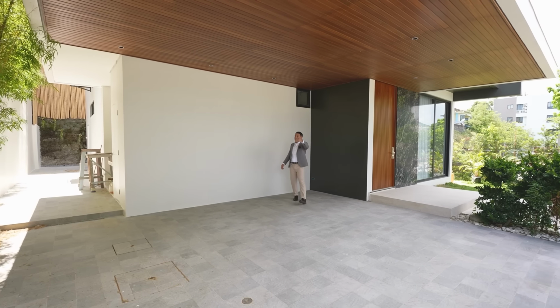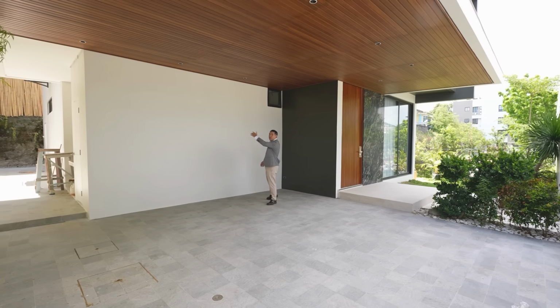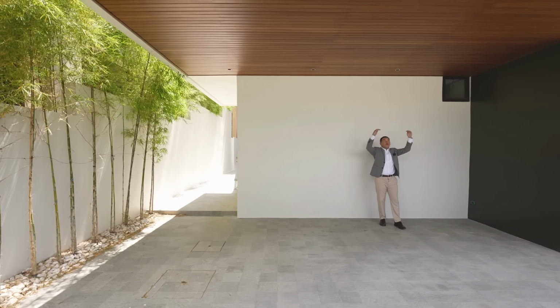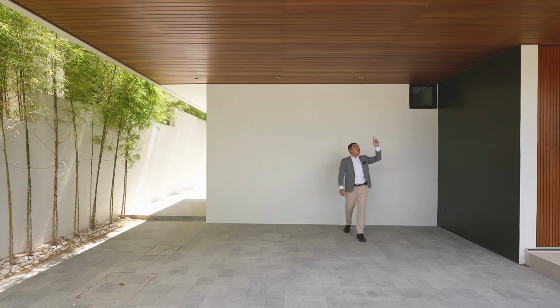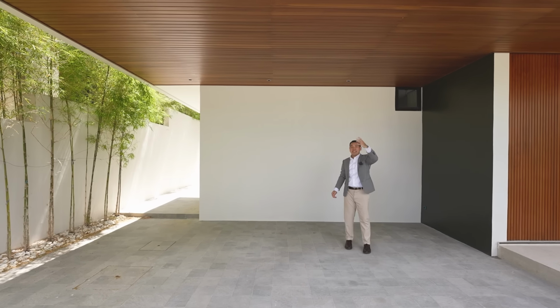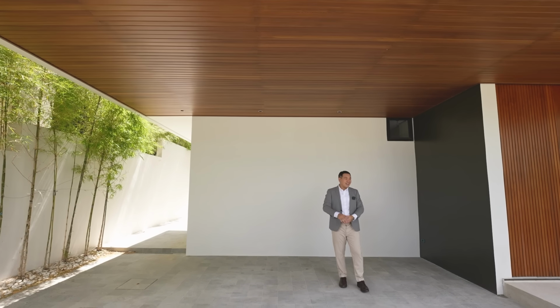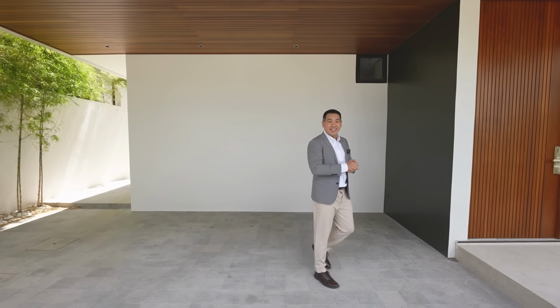Also access the side of the house towards the staff room from this side, and the parking area is also almost completely covered with a nice wooden design for the ceiling, giving you a warm feel for this space. Let's head on over towards your main entry.